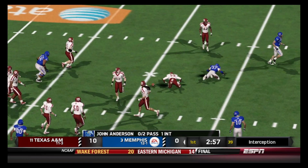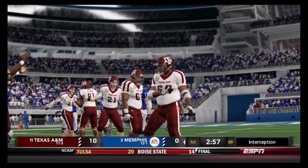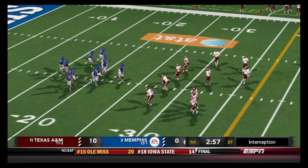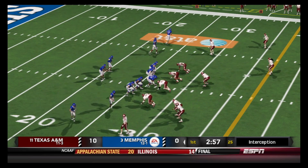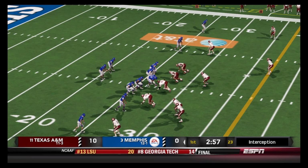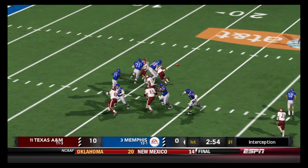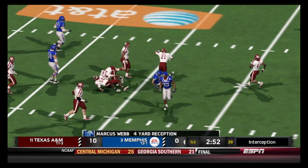Throws out to the back, and he can't hold on to it. Second and 10. Ball on the 27-yard line. Got it, and brought down immediately.